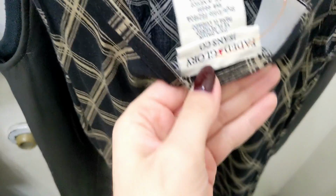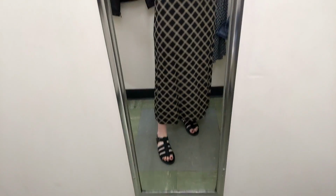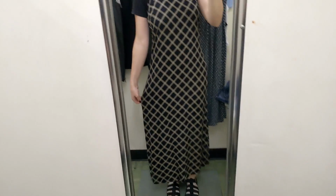Next, I made it to the change rooms, starting with this Faded Glory dress that I'd found, and honestly, looking at this clip, I kind of regret not buying this one. It fits really well, and I love the colors. I think I was just really hung up on the fact that the pattern felt more like diamonds than plaid, but seeing it now in this video, I feel like it totally does read as plaid.